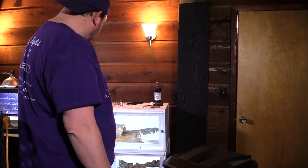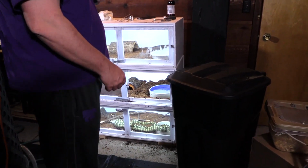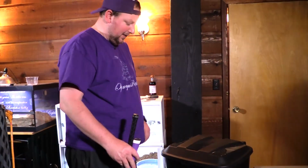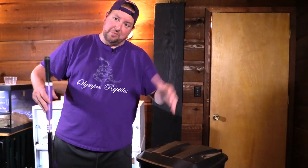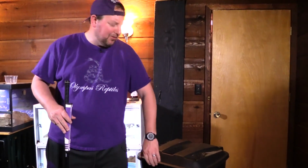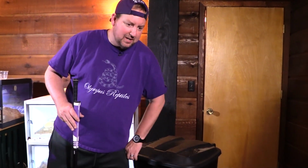So what we did is we spot cleaned, we got the poops out, cleaned the water dish, fresh water dish, made the whole thing a lot more humid because the humidity was certainly lacking in there. It dries out pretty quick. And again, I can't get in there and just mix stuff around. I can spray, but that doesn't ever raise the humidity as much as when you can truly mix it in there, which is what we've done now.